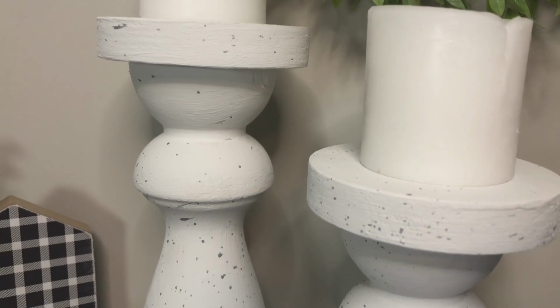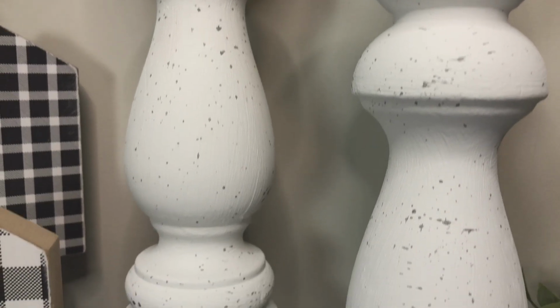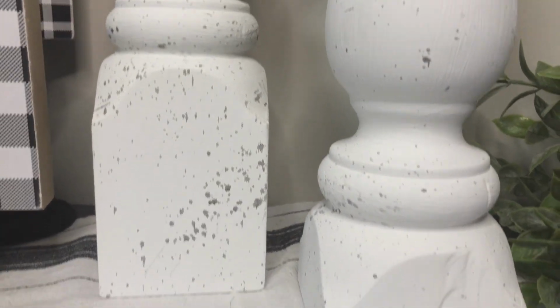I really love the way these came out, and I think I have a perfect piece of year-round farmhouse decor with these candlesticks. Considering where they started, they had a pretty good ending.